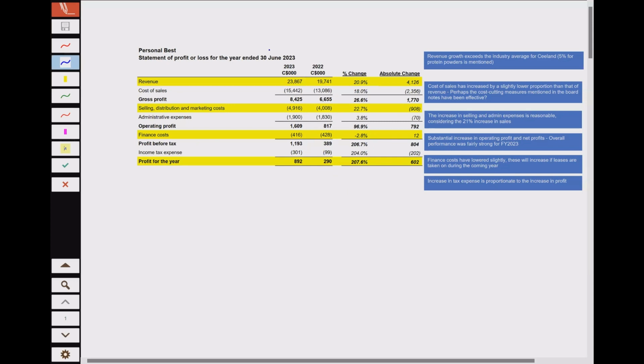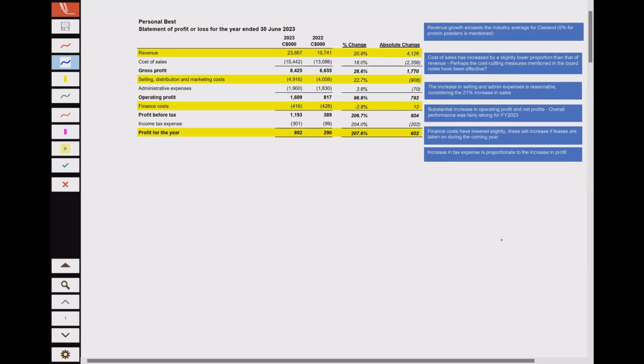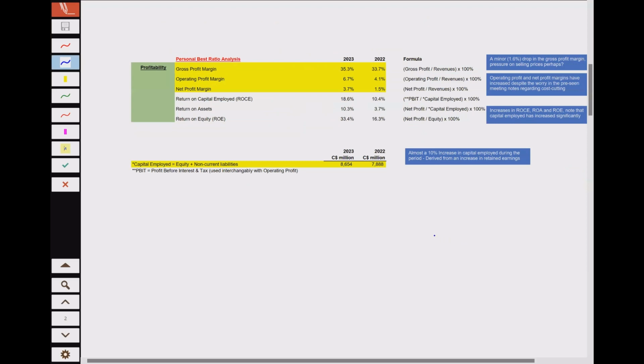Okay, and we could also compare, if you wanted to, the budget figures that come later to see what our growth in revenue is expected to be this year. But these are the actuals up to June. So this was using those figures, and I did some ratio analysis for you.